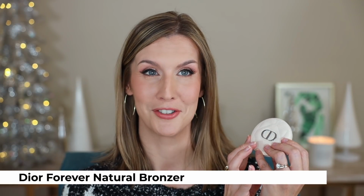I've talked about the Dior Forever Natural Bronzer so much recently, I'm going to keep this brief. I have the shade 05 Warm Bronze. This is a pretty neutral shade in comparison to the other shades that we have talked about. This is a very, very beautiful matte bronzer. I feel like most of the bronzers I've shown you today have been matte. This, like their blush, is sheer and buildable, which is something that I absolutely love.